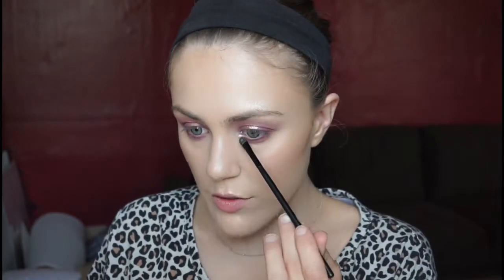Okay, then I'm gonna use that loose highlight from before to highlight my inner corner. Trying to decide if I should do an eyeliner or not. Oh my god. Wow. Why haven't I been using this in my inner corner?